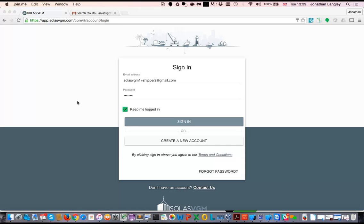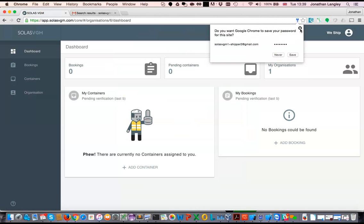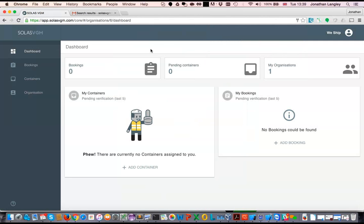So when you come to the application, as Jody's already mentioned, we've got a web application, which is the web portal that you see now in front of you. And we've also got the mobile applications, which is either accessible on the mobile web or on the iPhone and Android platforms. So we're going to log in now on the mobile web. On the desktop. Right, and the first thing we get presented with is a dashboard.